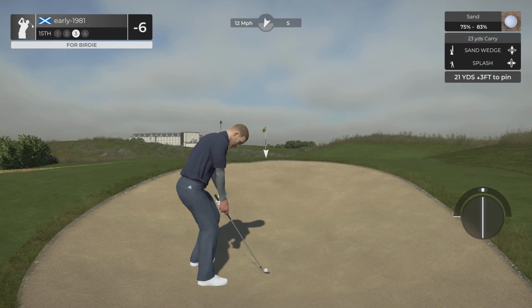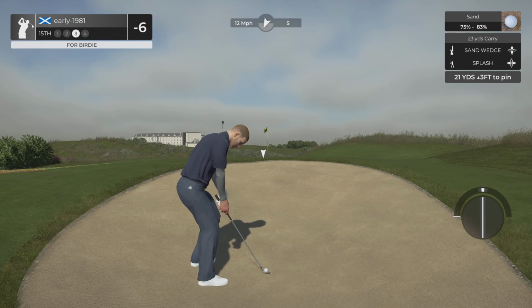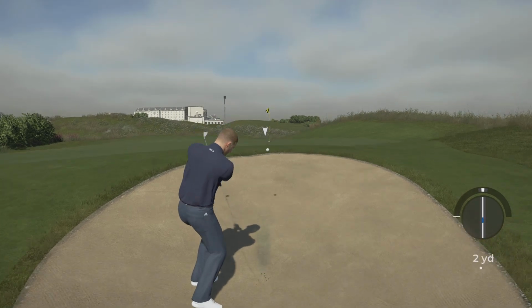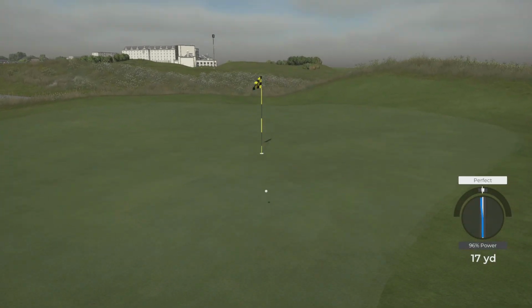Okay, here's our third shot. I'm very comfortable from this area and around the green, so just going to try and splash this one close and walk away with a par. It's a great execution. It should run out.